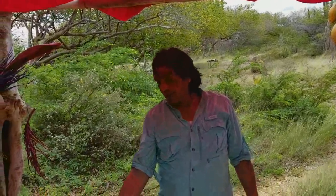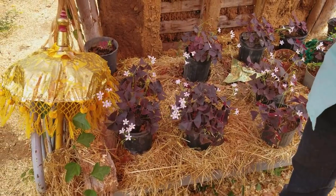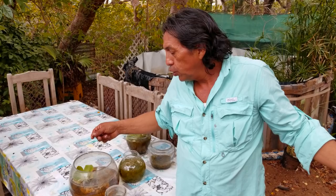A few yards away, Manuel shows me an area where he is exposing certain plants to red light in order to see how red light affects their growth. And on this table, Manuel has all of these different plants growing in water with different amounts of algae, fertilizers, different ingredients, different things he's come up with. All these things are under his watchful eye to see which combination will produce the best results.